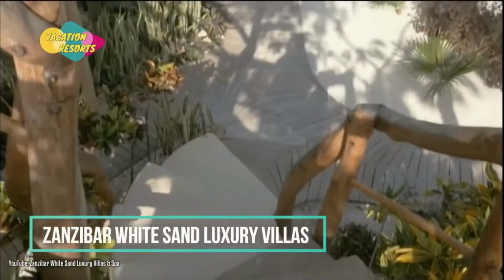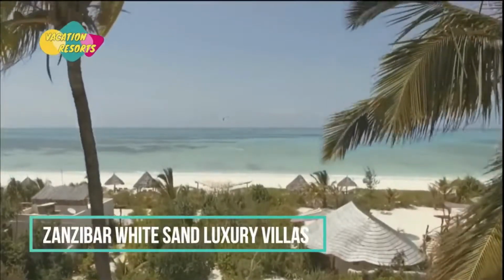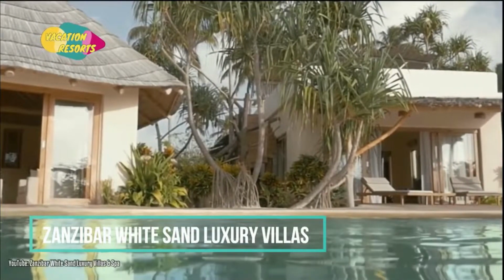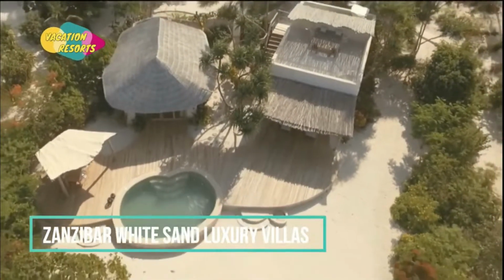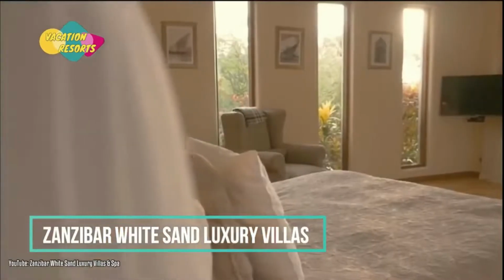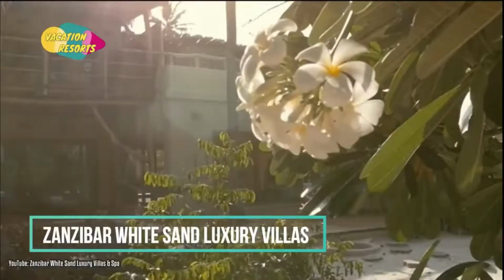A private plunge pool, lounge, and dining area are included in the air-conditioned villas. There is also an outdoor bathtub and shower available. A sitting and living room space can be included in certain rooms. There are three bars, a beach bar, a sunset bar, and a lounge. Breakfast, lunch, and supper are served in the guests' own villas or at the restaurant. Zanzibar White Sand Luxury Villas and Spa is located 40 kilometers from Stone Town.